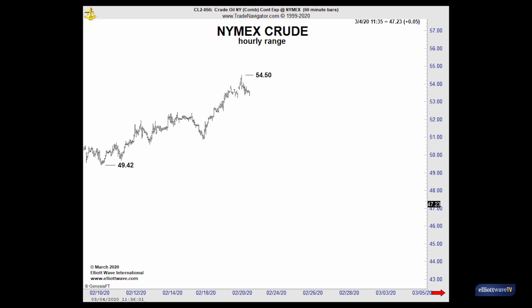Here's an hourly chart. After first identifying 49.42 from February 10th as the orthodox low of the preceding five-wave decline, we knew from Elliott that a counter-trend advance was likely. What we didn't know at the time is which corrective pattern would unfold.